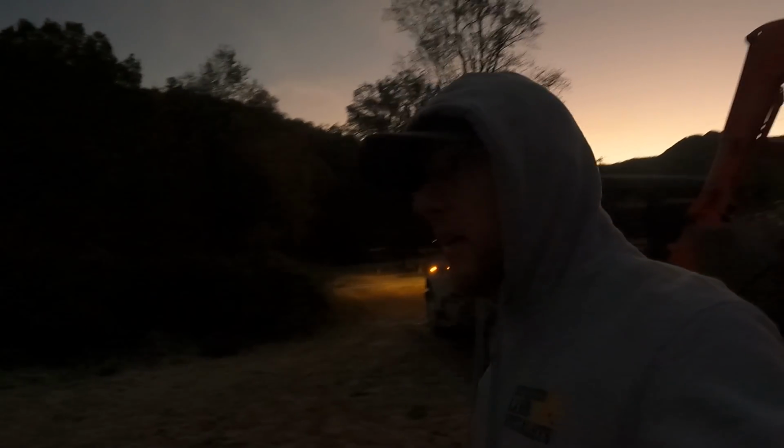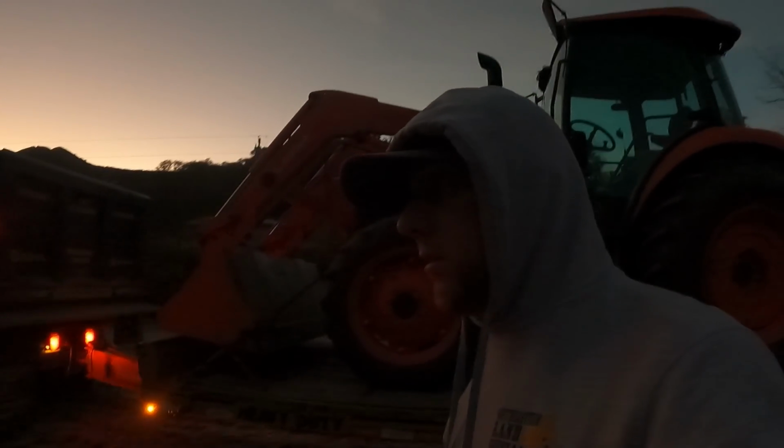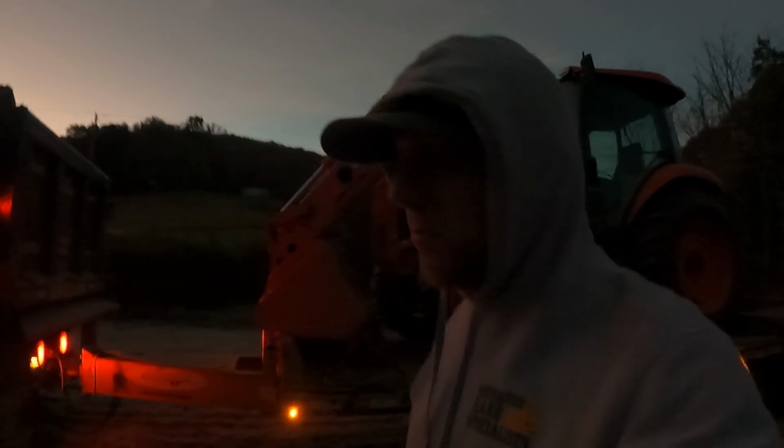I'm headed back up to where the cat is, and it's not a big issue. I think that a line pressure relief has gone out on it. And that's the nature of a rental machine.